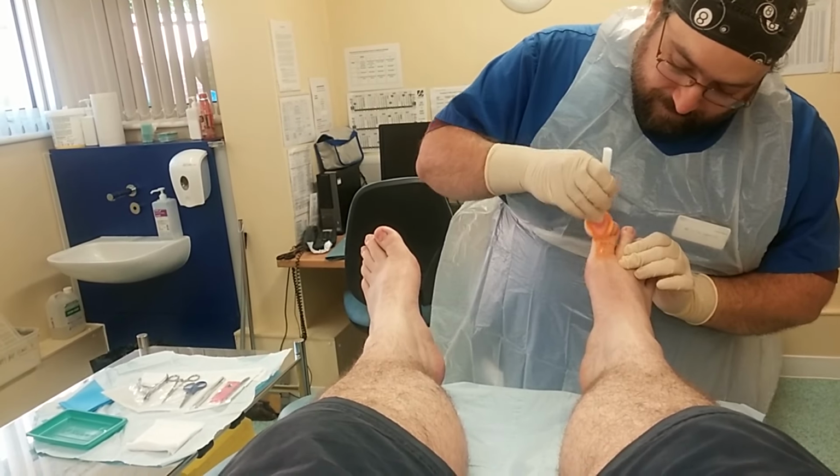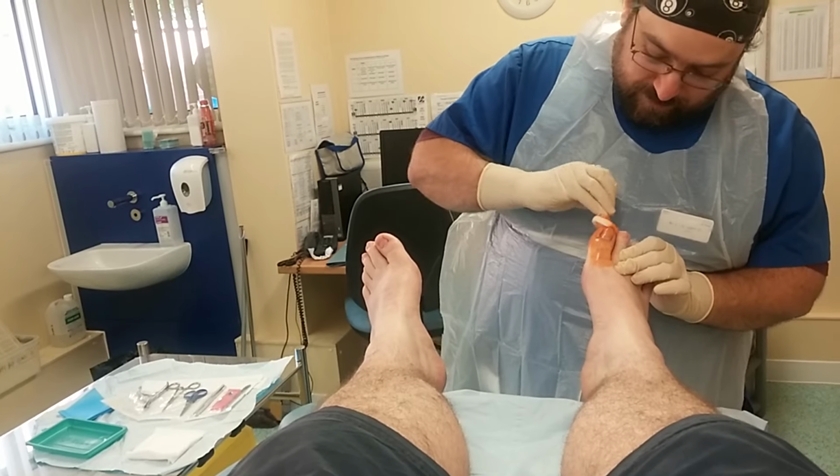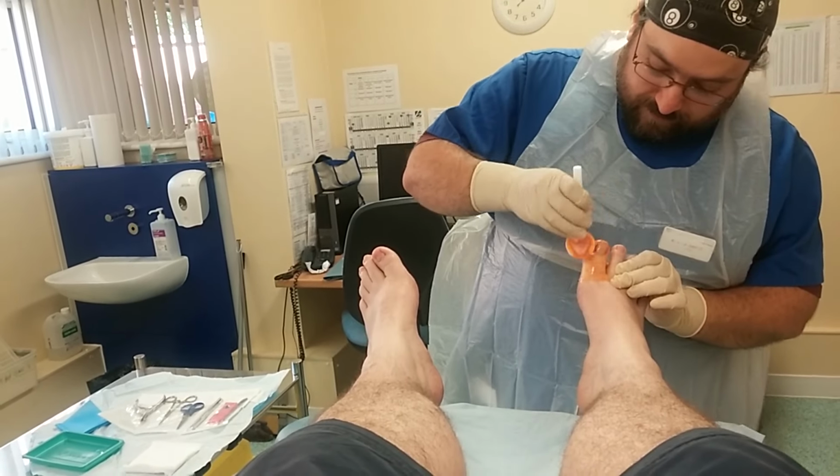Is that iodine, is it? Yeah, amongst a couple of other ingredients as well. It's just a topical antimicrobial to reduce the risk of post-operative infection. Right.